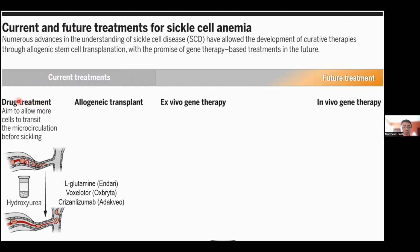are drug treatments and allogeneic treatments. But then there are things coming down into clinical trials that will hopefully become available for patients in the not so distant future, in the next 5 years or so. And I just want to talk about these in context so that you can make better decisions about where you are, what's available to you, and how to discuss this with your doctors.